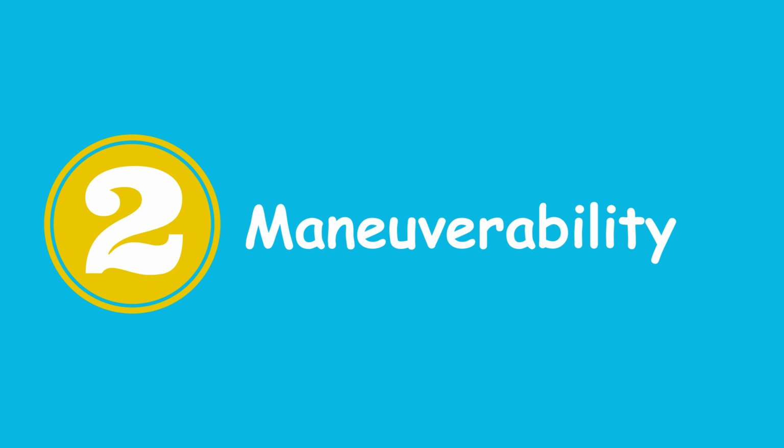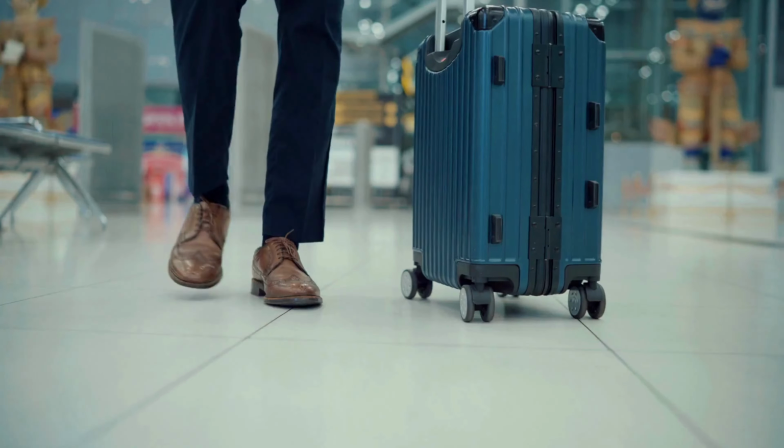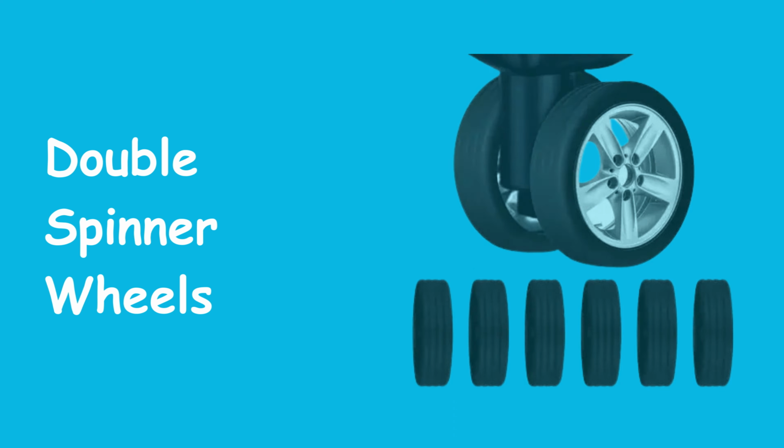Number 2, maneuverability. Smooth rolling spinner wheels are crucial for navigating busy airports and train stations. Look for suitcases with sturdy double spinner wheels for better stability on various terrains.